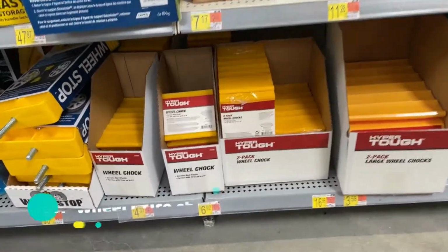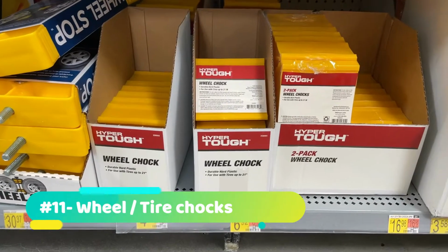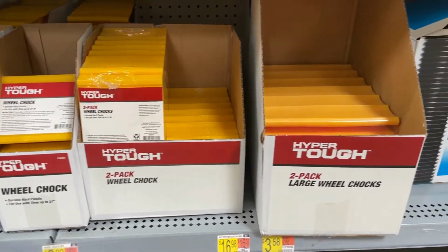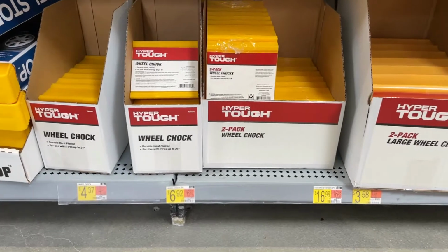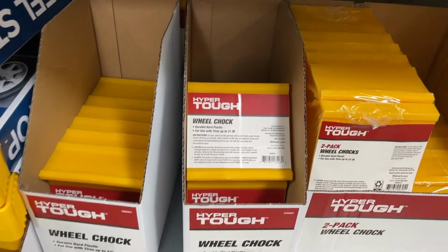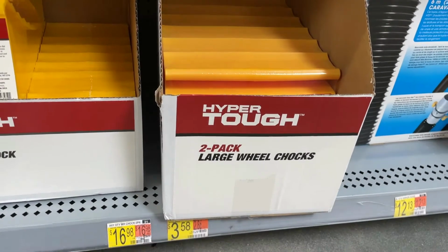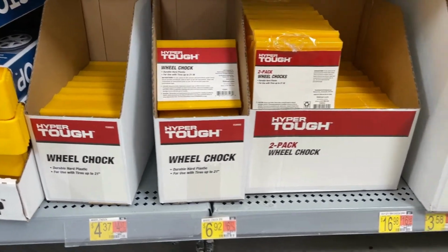Of course, wheel chocks are a must-have. You've got a handful of different ones here, different sizes, but you definitely have to have a set of wheel chocks. That is a must-have item. And they come in different sizes, which is kind of nice. So if you have a smaller unit, you can get the smaller ones, you can get the 2-pack, or you can get the really large wheel chock. So it depends on your rig, but you must have wheel chocks.